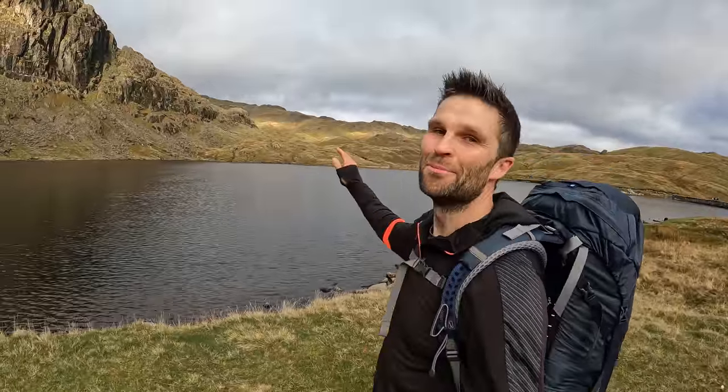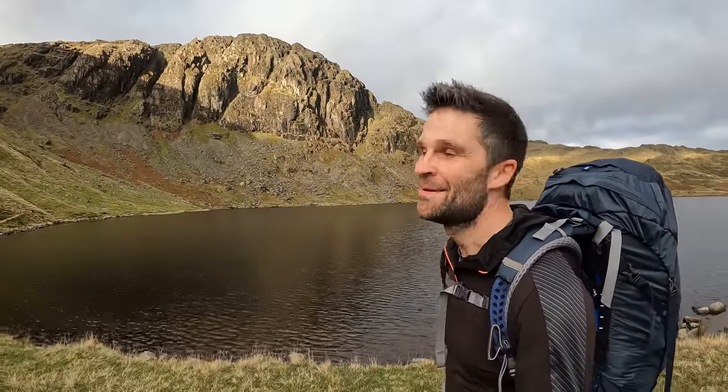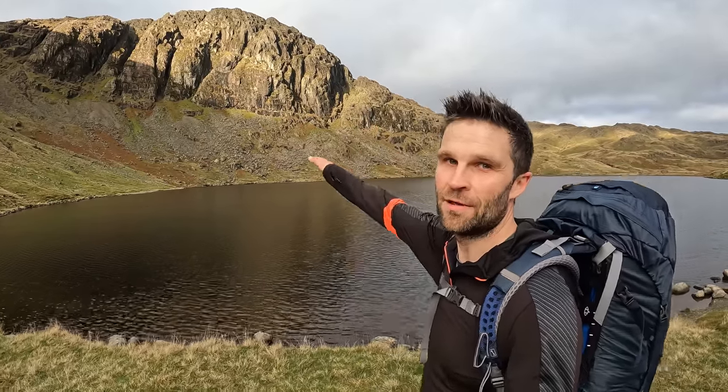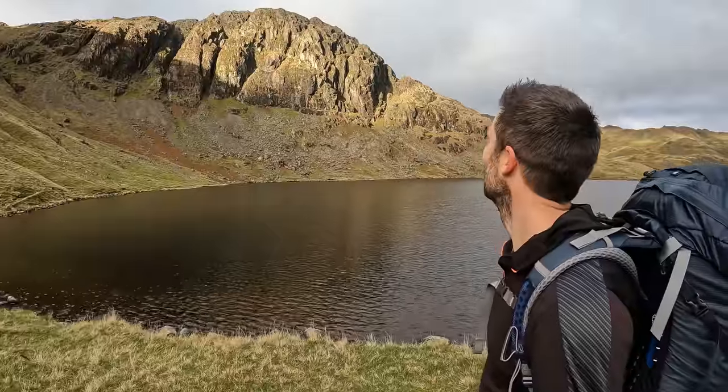Here we are, Stickle Town. What a beautiful place to come. There's plenty of places around here to camp as well, so it's quite a nice, straightforward one to get to, and it's fairly sheltered because you've got this massive rock that is just sat there. We are heading up through the middle of that, literally the center of it, and sort of traversing across up to the top, and that is Pavey Ark. You can see where it's just been highlighted by the sun at the minute. That's pretty much the route that we're going up.